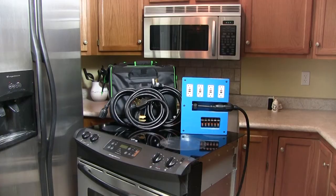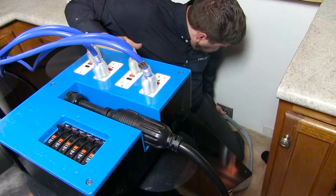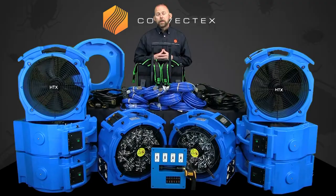Also included in this package is our Turtle Pro power distribution kit. This kit will allow you to take any source of 220 volt, plug into it, and it will convert it to 110 volt power for you. This is important when you're doing treatments with limited 110 circuitry in the unit.